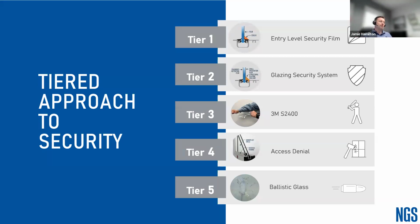In terms of performance, we're actually testing it next week in Houston. We're going to replicate that active shooter demonstration that you'll see in a minute. Our expectation is that we'll see a multiple of 3 to 6 times on performance from some of the other security films. So it's brand new on the market. NGS have been asked to present it to market, present it to states, districts, stakeholders, and bring the product education.